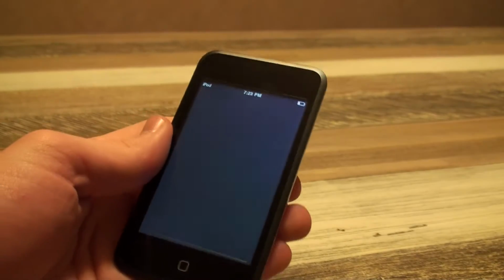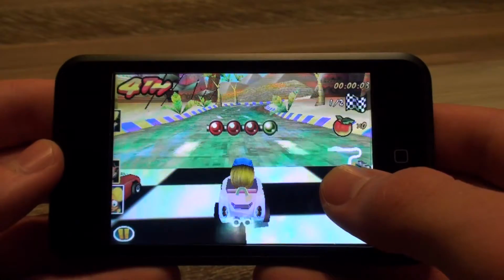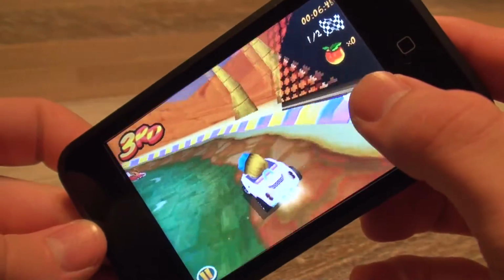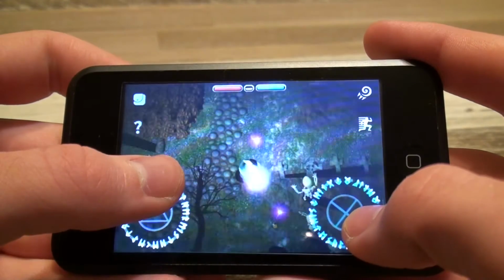iOS 3 seems to run quite well on this device, and it's even up to playing some games. While not Modern Combat 5 or Asphalt 8, Crash Kart Racing seems to run quite well on this device as well as a handful of other games. Despite performing pretty well, the iPod was never really meant for gaming, it was really meant for music.